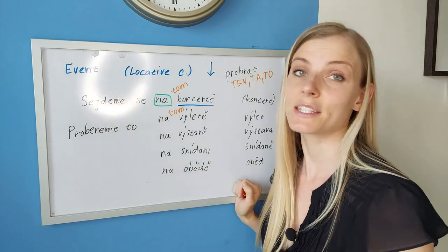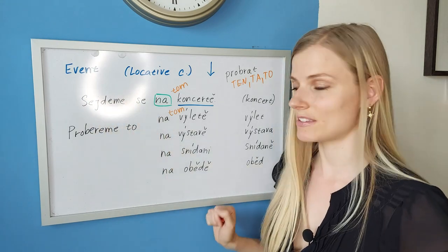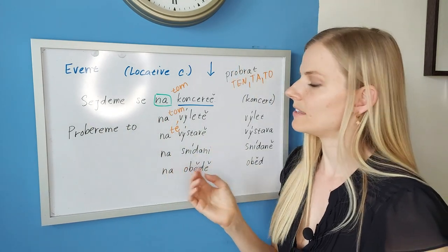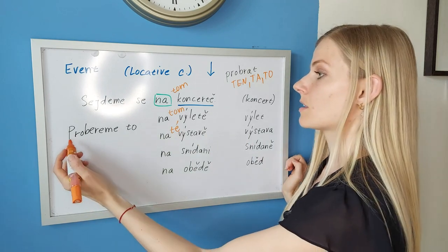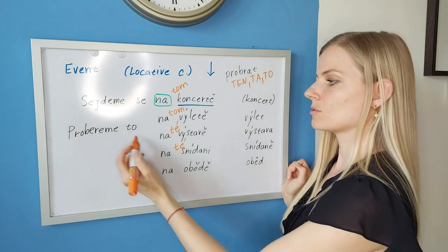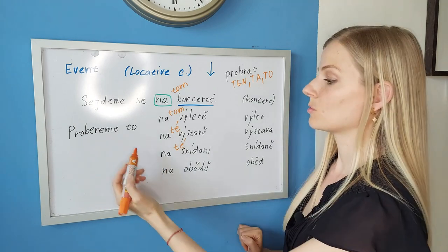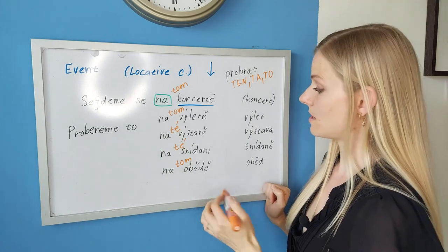We'll meet at that exhibition. Sejdeme se na té výstavě. We will discuss it at that breakfast that we are planning for tomorrow. Probereme to na té snídani. And the last one, we will discuss it at that lunch. Probereme to na tom obědě.